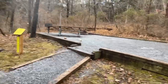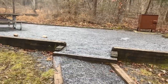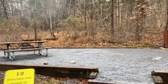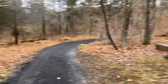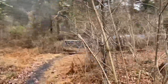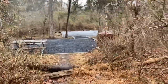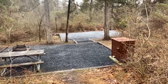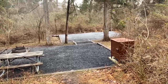And this is one of the smaller sites, number 12. It'd be a nice size for a single tent. There's your bear box and your fire pit, picnic table, and a grill. There's another one down here across the path. Looks like there's a couple of them, maybe. Nice site for more than one tent. As you can see, it goes back down in, and that goes towards the river.